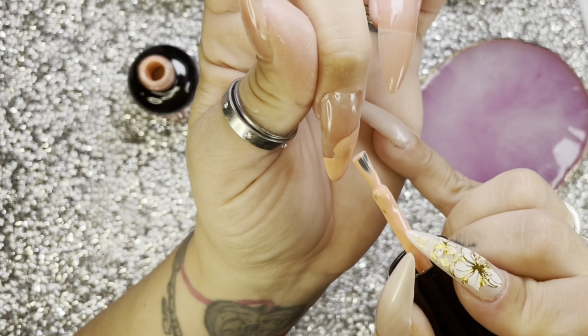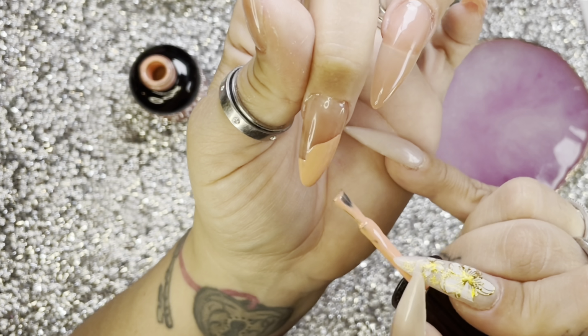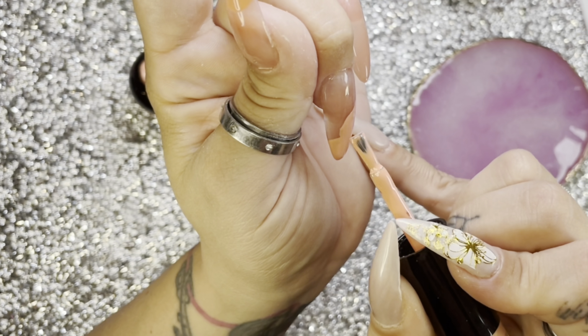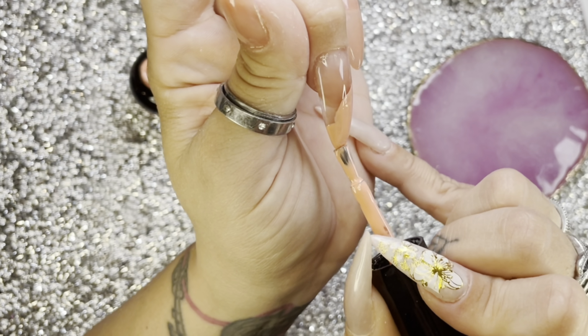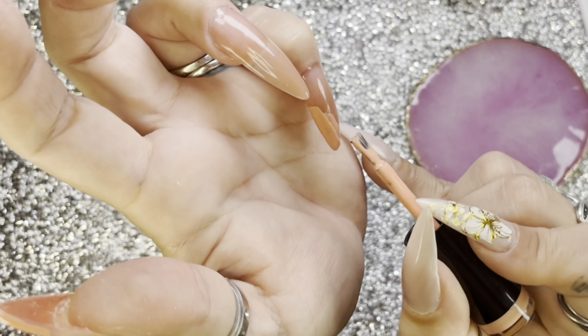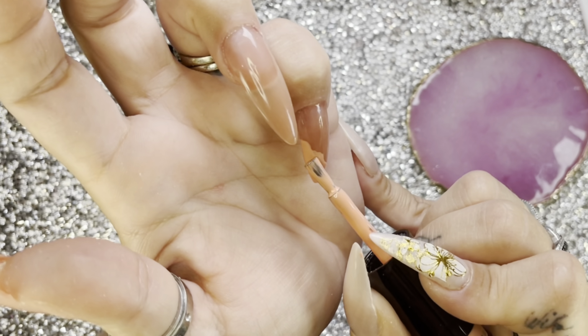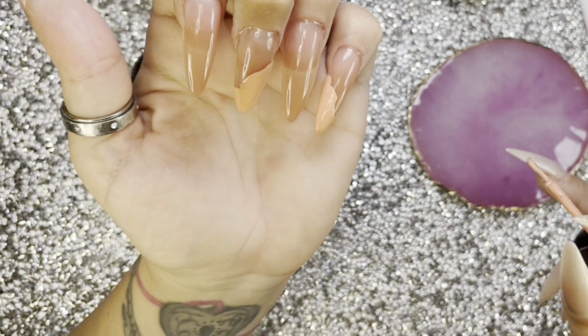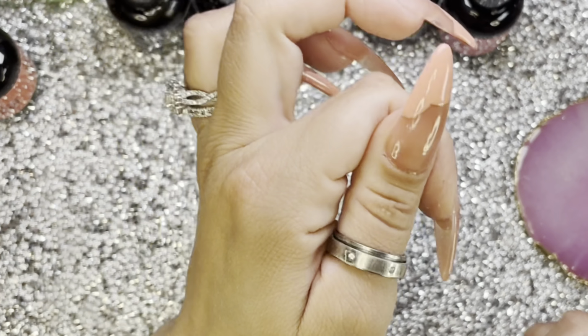Okay, I'm gonna cure that. I am so grateful that Nail Reserve reached out to me and wanted me to do a video. This is very exciting. Hopefully I do them proud. This has amazing coverage. Amazing. Let's do a double check. Okay. Cure it up. This color is so cute. Okay, I think that's all the coats we need.